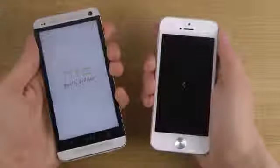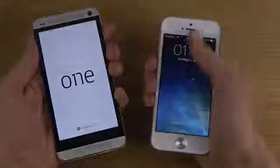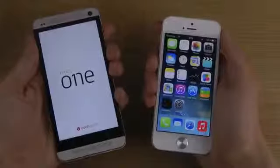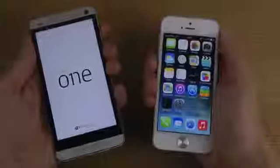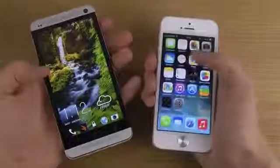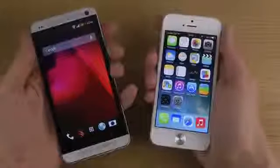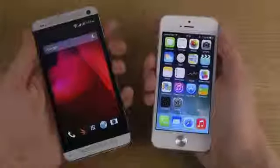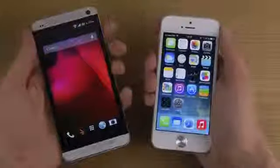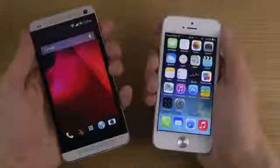Both black. Oh my god, are they the same? Oh, the S4 is... no, the iPhone 5 is winning by a little there in terms of its speed. So even though it doesn't have as good a processor and everything, it's still continuing to boot up quick, and for some people that's very valuable.